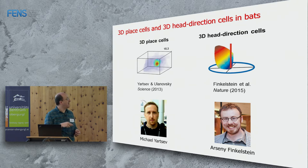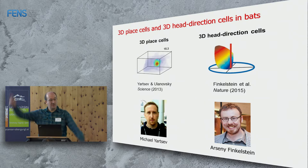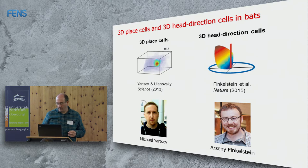Arseny Finkelstein later looked at head direction cells in the dorsal presubiculum, which is the area where head direction cells were initially discovered in rodents, and he found three-dimensional head direction cells, neurons that fire whenever the bat's head is looking in a particular three-dimensional direction, like here, various three-dimensional directions. There is also an interesting story there about the coordinate system by which these are represented. I can tell you later on for those that are interested, but for lack of time, I want to go to newer stuff.